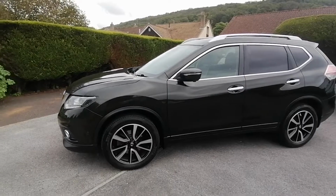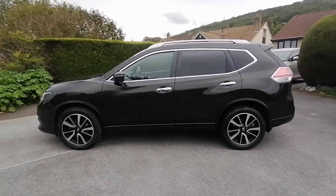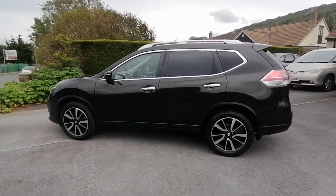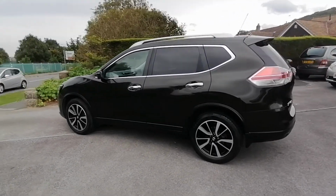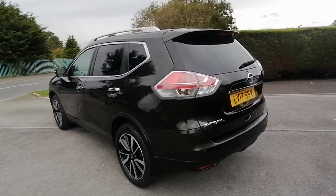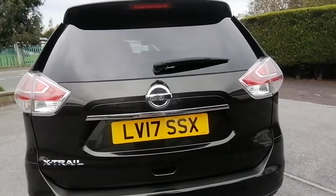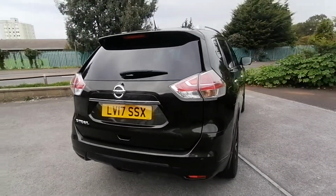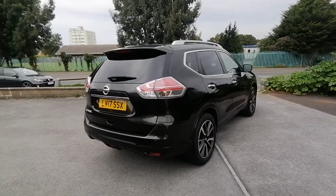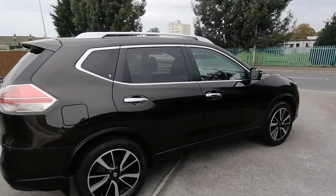This is the 7-seater model and has recently come in part exchange for us with regards to one of our VW camper vans. The vehicle has a very high specification, including full leather interior, automatic gearbox, sat nav, reverse parking sensors, tinted rear glass, and a remote tailgate release.